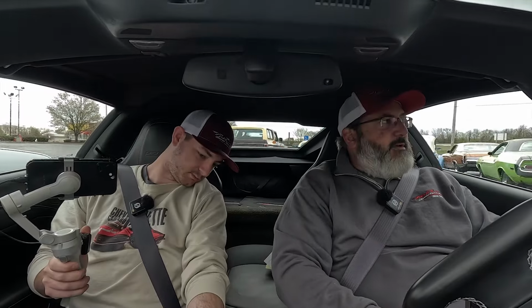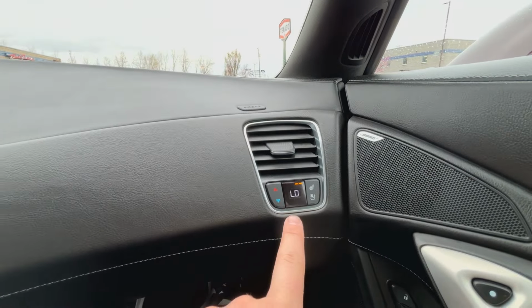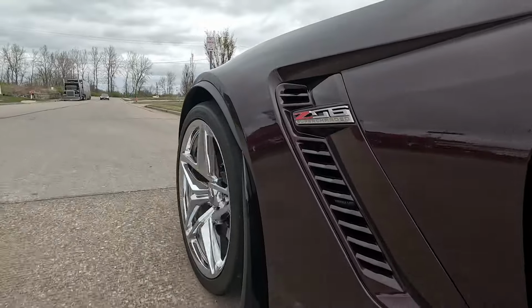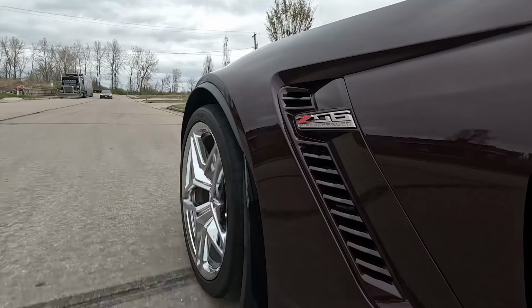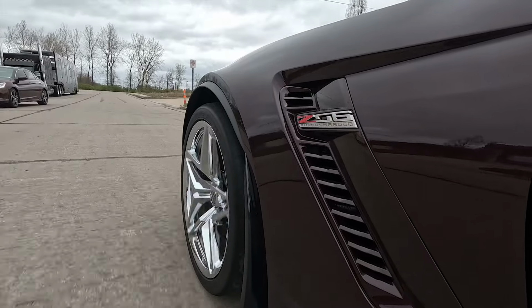I'm actually going to put my heated seat on a little bit. Get my butt warm. You also have, or the passenger has, their own little climate controls over here on the side, with their own little heated seat button and cooled seat. Isn't that nice? It is very nice. You've got all the creature comforts of any modern car, plus the horsepower and performance of a track car, basically. Z06, baby. Absolutely stellar. This is quite a car.